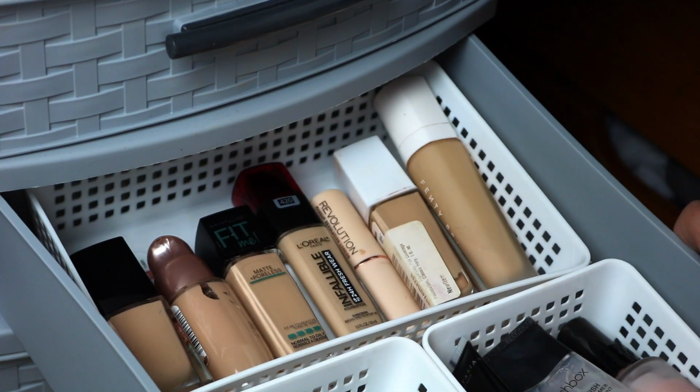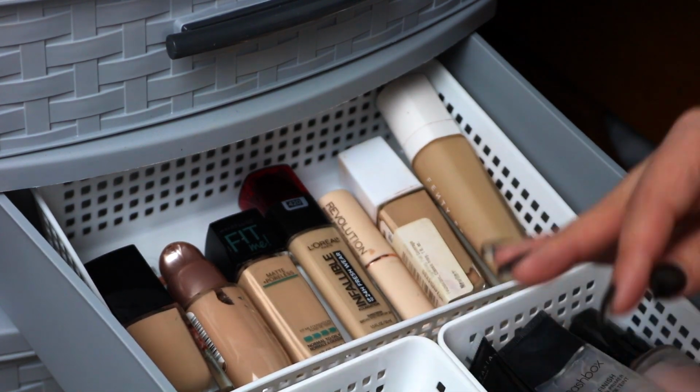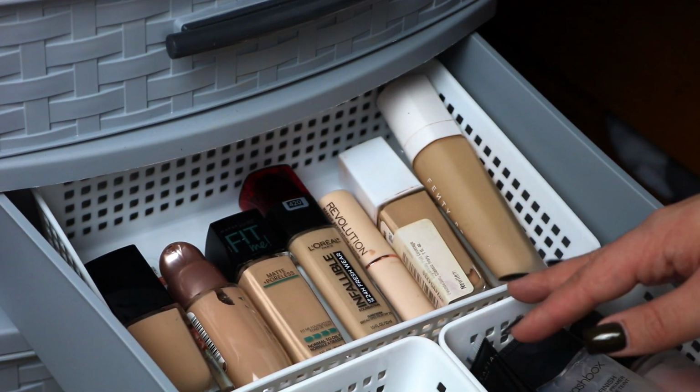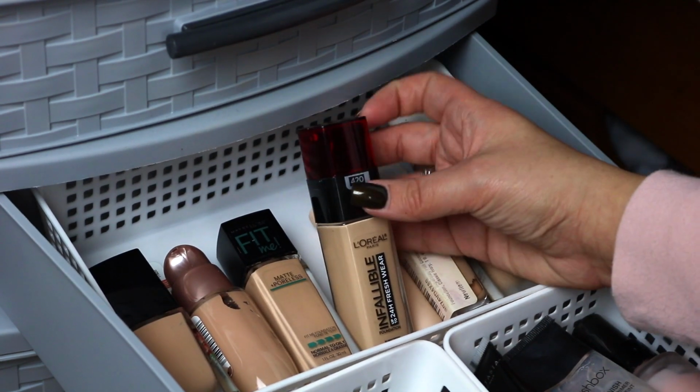And now moving to the back for foundation, here is what I have. If you guys want an updated college makeup collection, I could definitely do that for you and go through everything that I have. But I think what I'm gonna do is bring the foundation that I've been really loving.